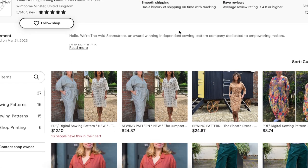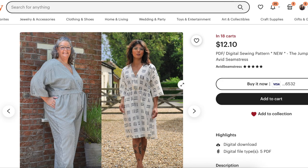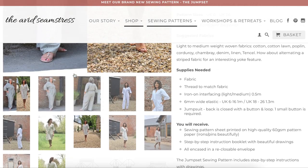And I wish it took us directly to that pattern, but it doesn't. Okay, so it looks like the digital patterns are $12. That's not bad. Certainly not the worst I've seen in terms of digital. When I do the sew together, the cap is 12 now, I think. It started at 10, and I think now it's at 12 just because 10 was very limiting. But yeah, so there it is. $12 on Etsy. Great. So going back, let's look at some of these photos.